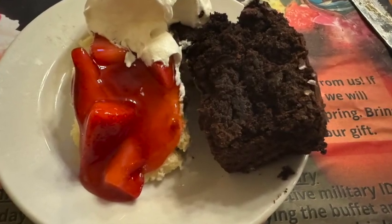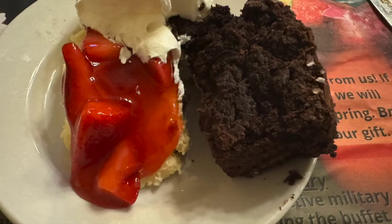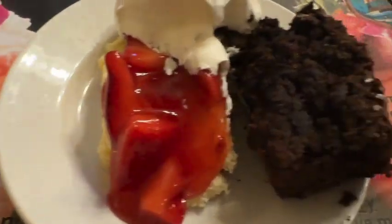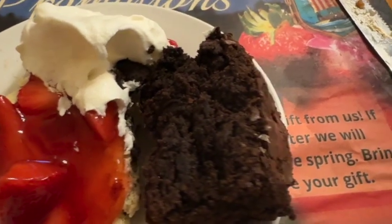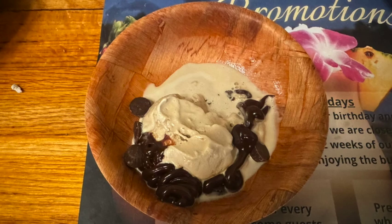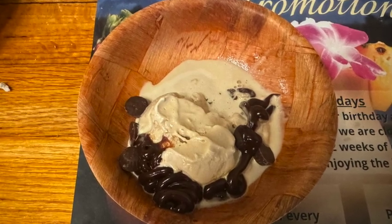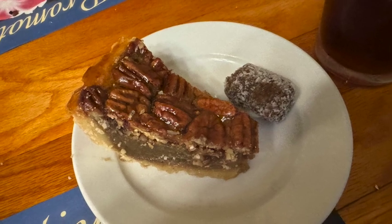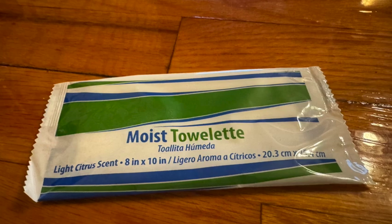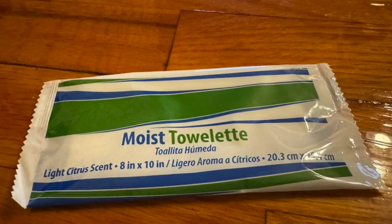Phew, finally made it to the dessert. My wife had cheesecake with strawberries and whipped cream, along with a brownie. I had coffee ice cream with hot fudge and Reese's Pieces, along with a piece of bourbon pecan pie and a fig. And at the end of the meal, they bring you a hot, moist towelette.